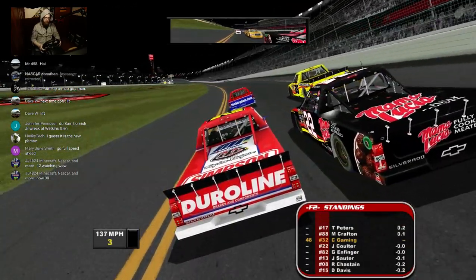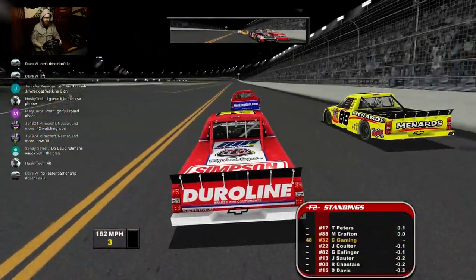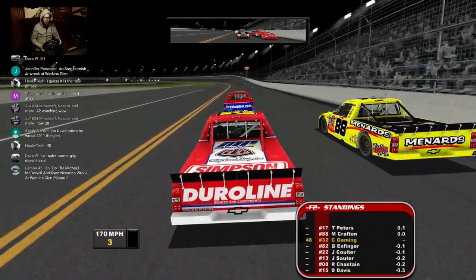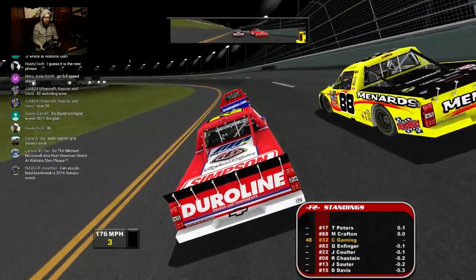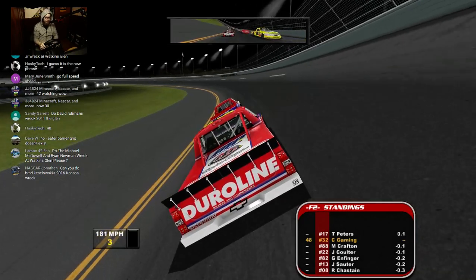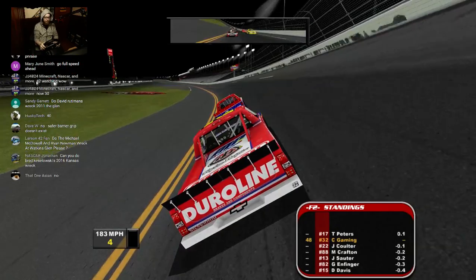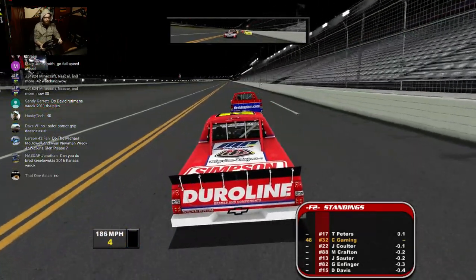As we try to get up to speed here, and we do successfully without spinning out. Hey Matt Crafton, how are you doing? How come you didn't flip for me properly earlier today? His paint scheme hasn't changed in 5 years. Oops, come on, stay in the turn, there we go.